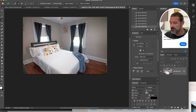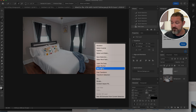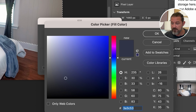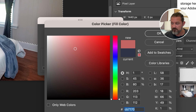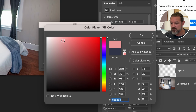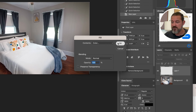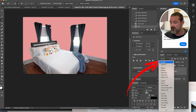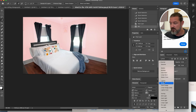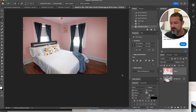So again, we make a new layer. We then go to Fill and we pick a color. And in this case, we might go with the pink color, something like that. But maybe I want a more bright version. So we're gonna go with that, okay? Go with this color pink, blend mode. It might be hard light. It might be something else. We have to play with this. So we've got lighter colors, screening modes, like all sorts of stuff here. But in this case, I think soft light might be best. So now this place is pink.